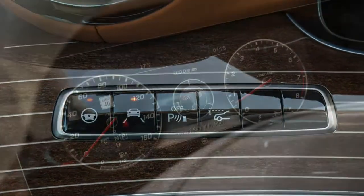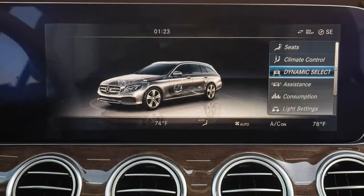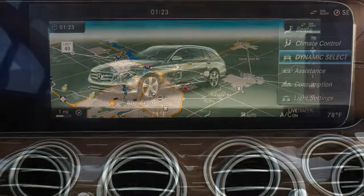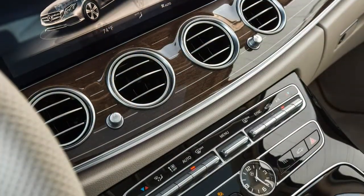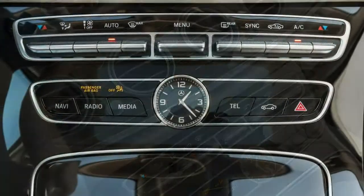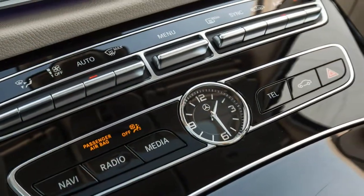By the EPA's estimation, the long-roofed Benz is the least efficient wagon of this bunch, and that's no surprise, since it's also the most powerful. In our real-world testing, however, the E-Class wagon delivered best-in-test highway fuel efficiency, beating even four-cylinder rivals.